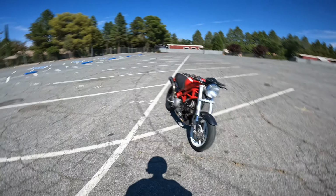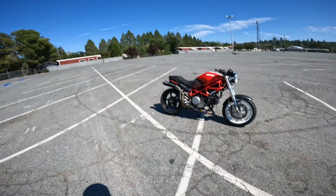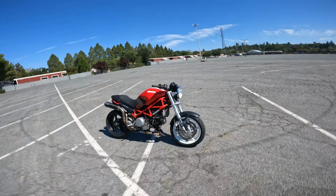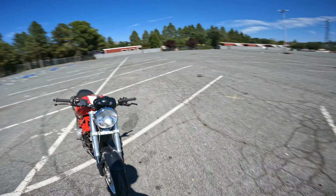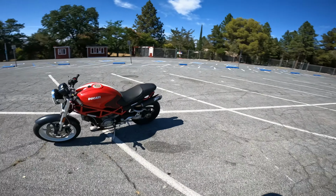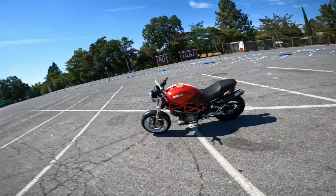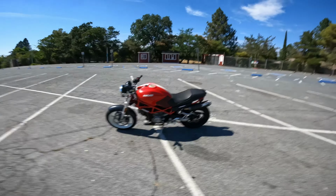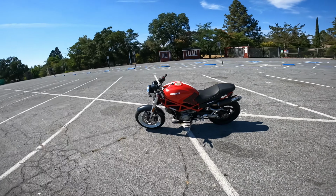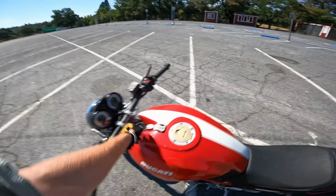That's pretty cool looking. Definitely dig the red and white front wheel, and then the single-sided swing arm. It's pretty sick. She needs some love. She needs a little bit of work. Got the dual Zard exhausts. Those are pretty cool. Sounds good. Just your regular V-twin engine, or I guess maybe it's an L-twin. I don't really know. But two-cylinder engine. And let's go for a little ride.